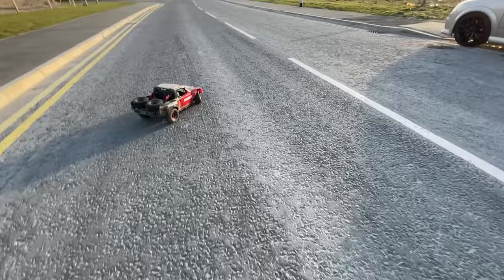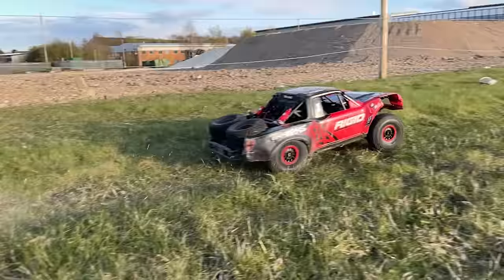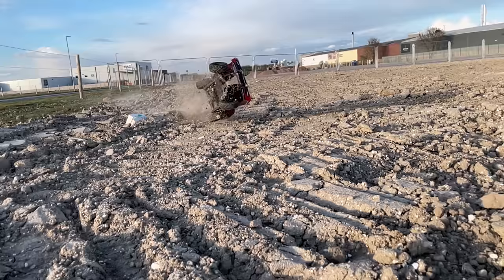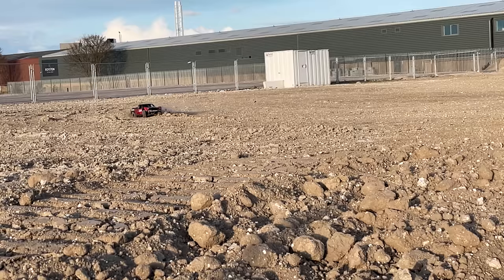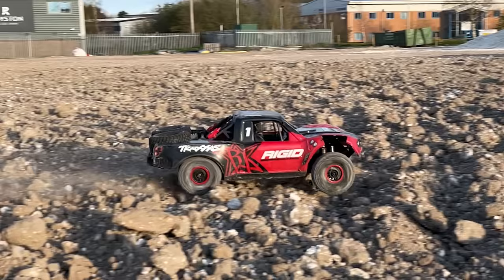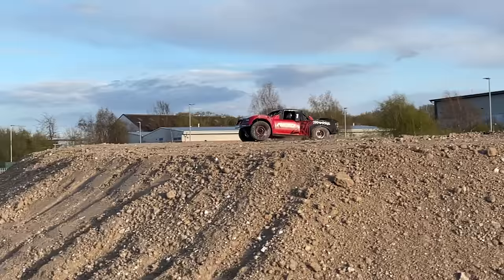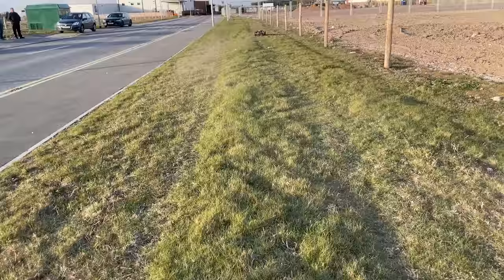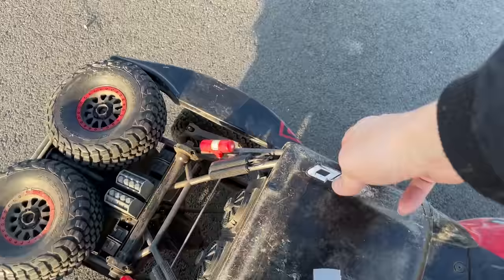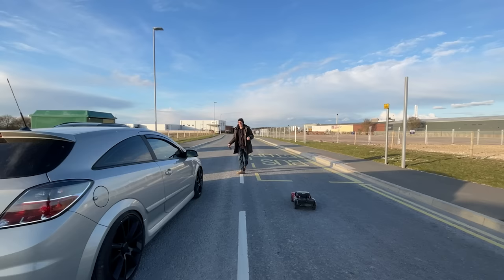Footage. It's not well, isn't it? What's he doing? UDR versus Astra. Ready, steady, go, go, go, go!